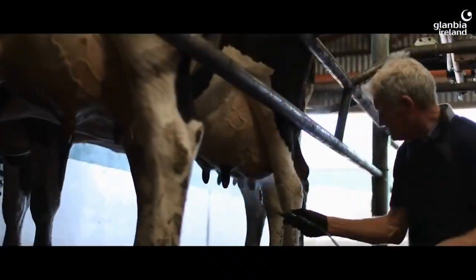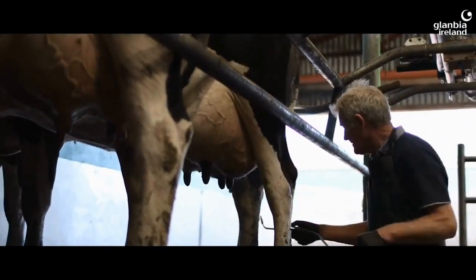And controlling cell count now will allow your cows to have an improved production and a better milk production longer into the lactation. It will set them up better for their dry period, and it will give you a better dry cow treatment success over the next winter.